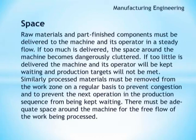Space. Raw materials and part finished components must be delivered to the machine and its operator in a steady flow. If too much is delivered, the space around the machine becomes dangerously cluttered. If too little is delivered, the machine and its operator will be kept waiting and production targets will not be met. Similarly, processed materials must be removed from the work zone on a regular basis to prevent congestion and to prevent the next operation in the production sequence from being kept waiting. There must be adequate space around the machine for the free flow of the work being processed.